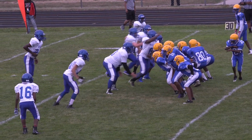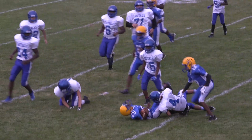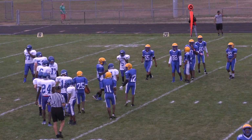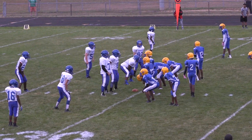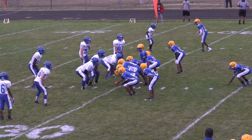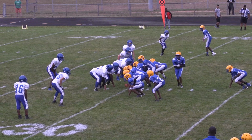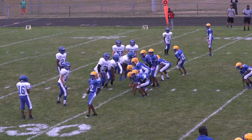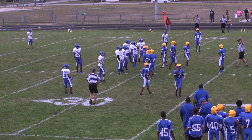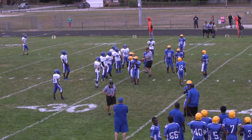Alton Jackson, the A-train in the backfield. Hand off to number 25. He's got room to run. He's getting around the side. Nice little run there, about 3 yards for number 25 on that play. Flag on the play. False start for Hilbert. That's going to move the ball back.